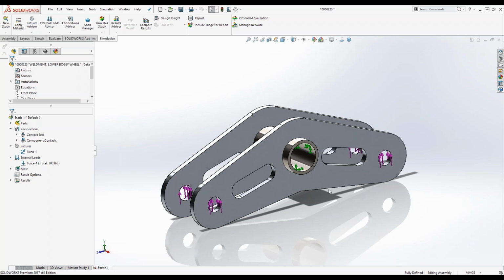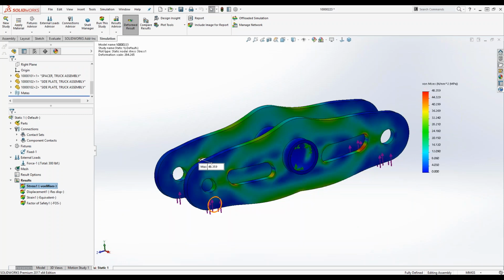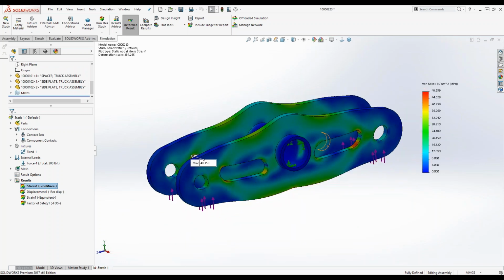So I have some forces here and some fixed constraints. What I've done here is I've run an analysis and I've got a stress feedback letting me know where I have some high stress concentrations in these corner areas. And you'll see that my max stress here is about 48 megapascals.